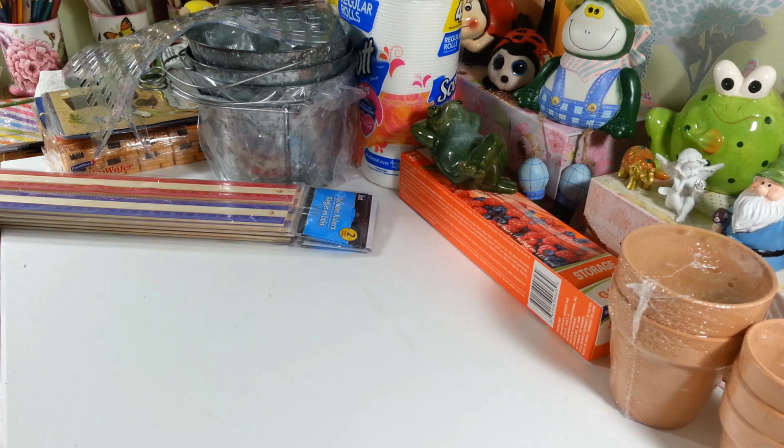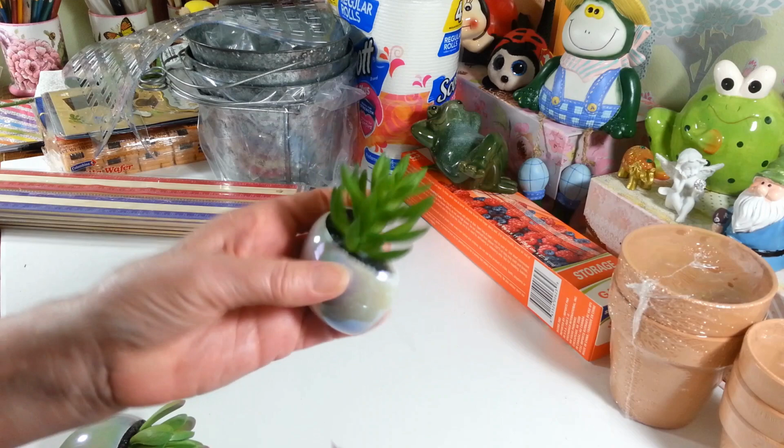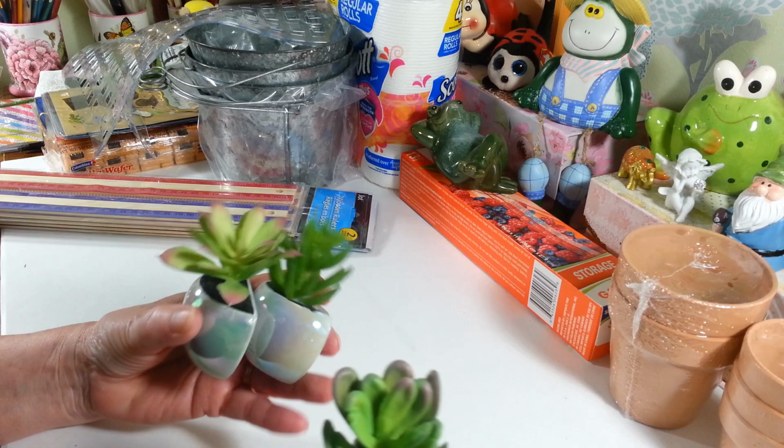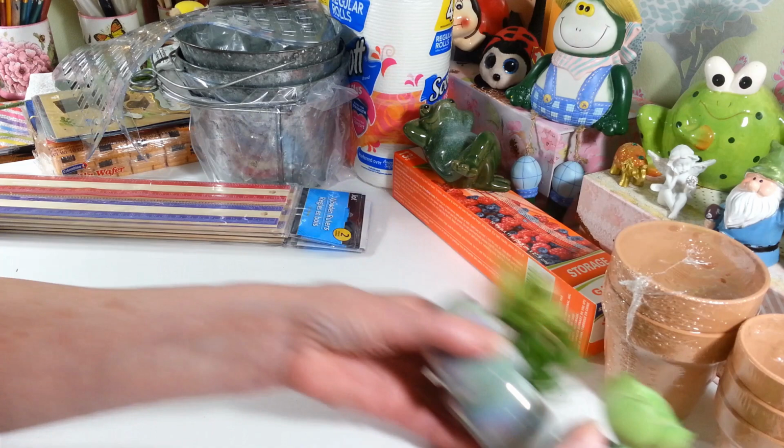And then I picked up these succulents. I thought these would be fun to do something with. I picked up four of these. They're all different, but it has this nice flat back so you could attach it to something, and I figured we could make something pretty with these. And then there was this one, and I have one more that I just threw on the floor. Here we go. There it is. But yeah, they're pretty cool. So we're going to figure out something to do with those.